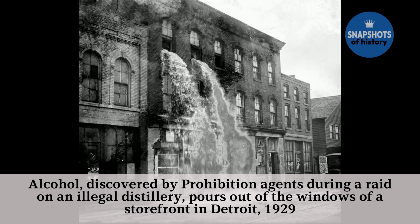During a raid on an illegal distillery in Detroit in 1929, Prohibition agents made a discovery. Alcohol gushed out of the storefront windows.